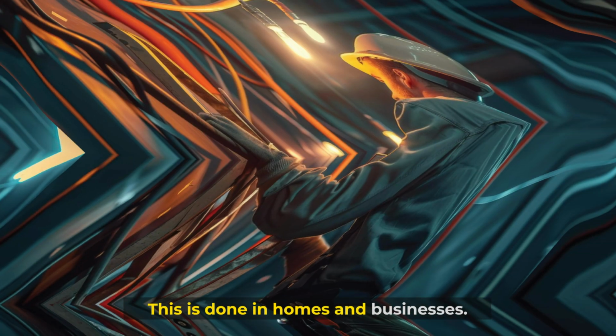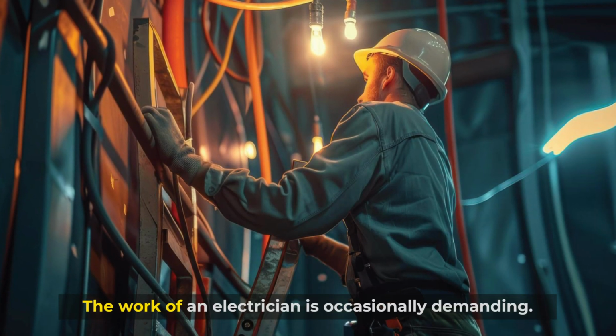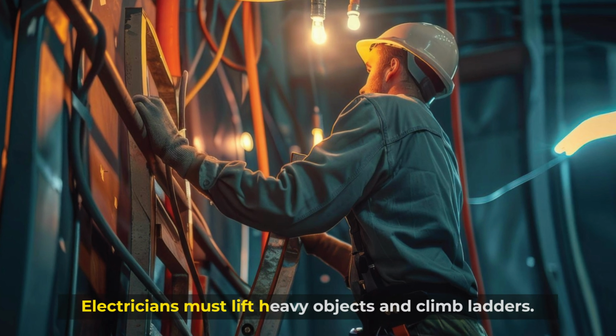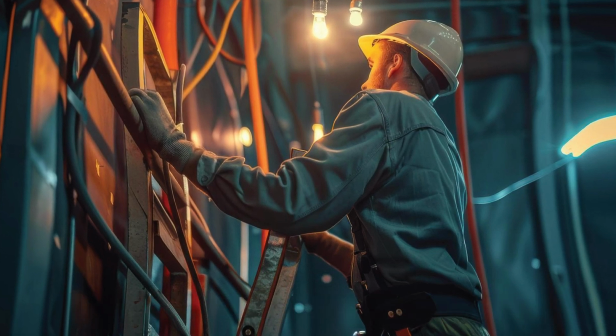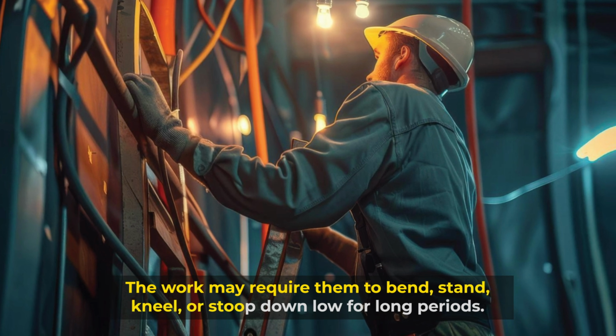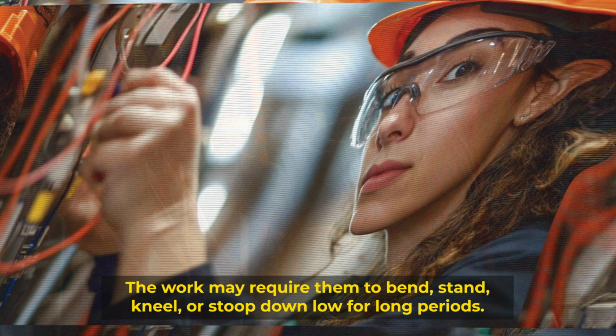This is done in homes and businesses. The work of an electrician is occasionally demanding. Electricians must lift heavy objects and climb ladders. The work may require them to bend, stand, kneel, or stoop down low for long periods.